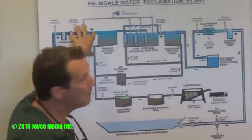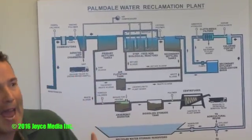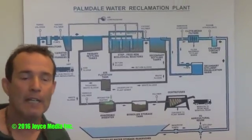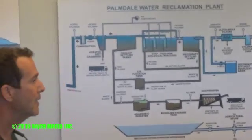And this first bit of pre-treatment just gets rid of the real big stuff: 2x4s, rags, things like that that somehow end up in the sewer system. So the first thing we do is we get rid of the real big stuff. And this is a physical process because we're basically screening, which is a physical process.